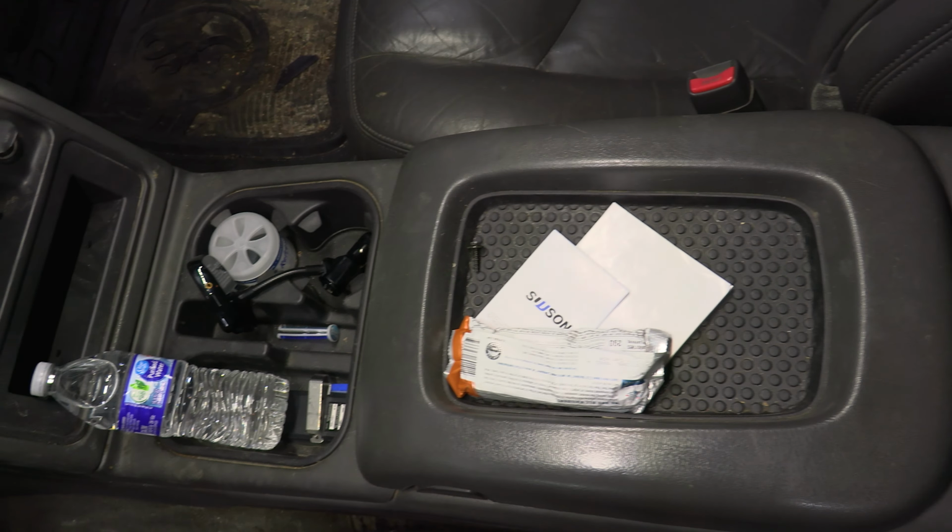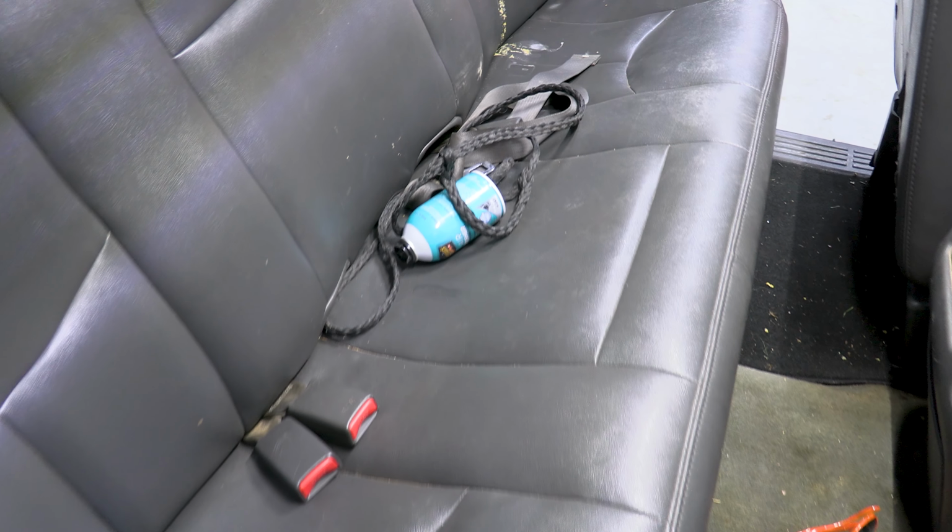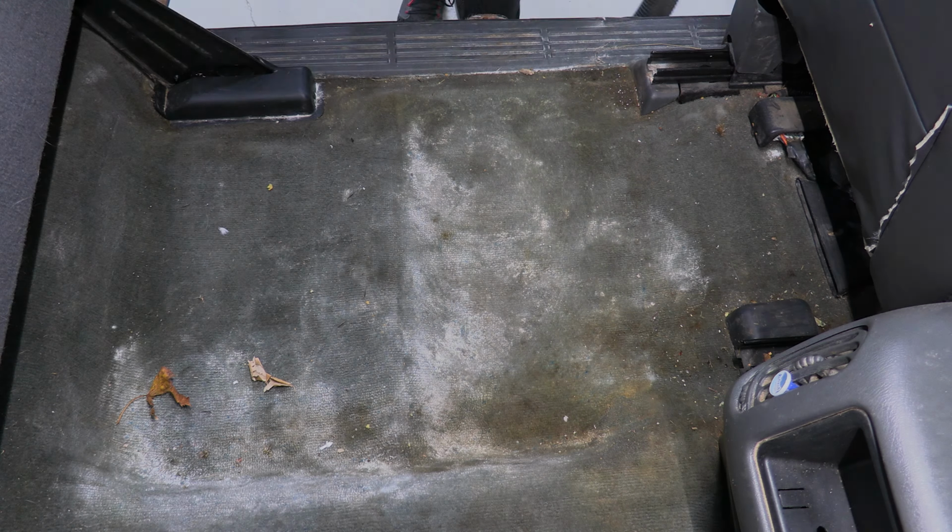It does smell like farm in here, and it seems like there was a mouse infestation at one point, so I'm really gonna have to put my best foot forward. By the end of this detail, I'm gonna have this thing smelling like new. So sit back, relax, and enjoy the detail.